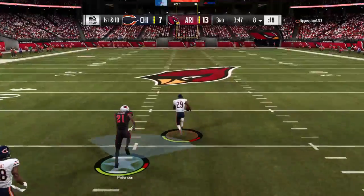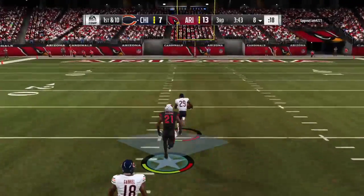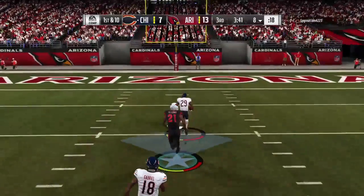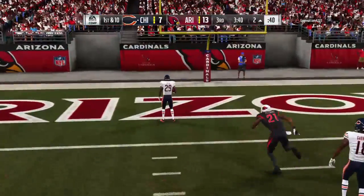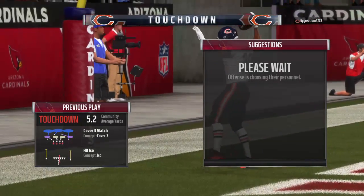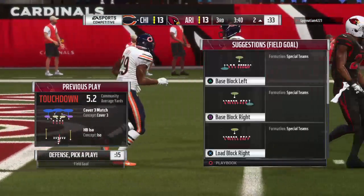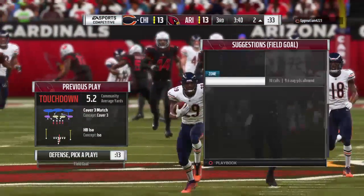He's got room to run past the 20. He's at the 50, the 30, 20, 10, touchdown, Chicago. A big play there. 92 yards. And the Bears can grab the lead with the extra point.